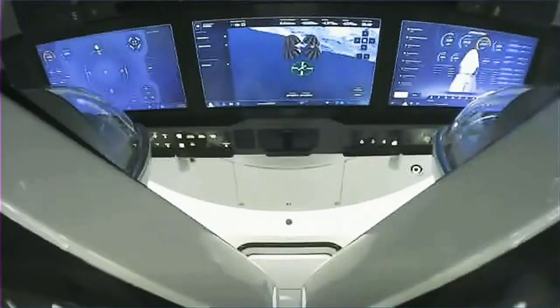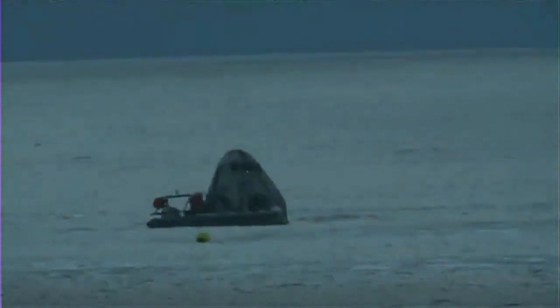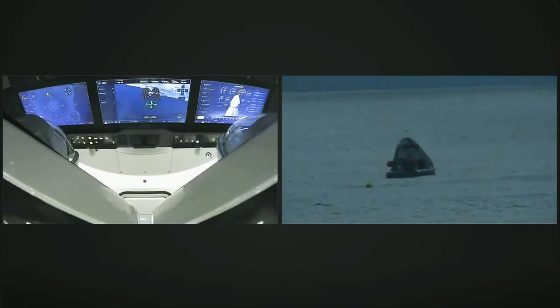Looks like we got a selfie. I think Dr. Cyan has taken some post-splashdown pictures. Well deserved. And again, this is standard procedure. We do have some crew climbing on board Dragon. They're performing some inspections, just making sure that the vehicle is safe prior to the next Dragon steps.